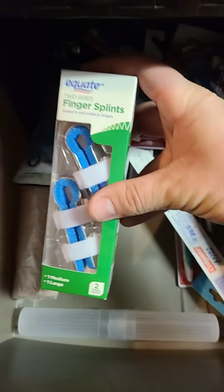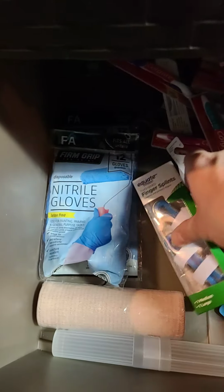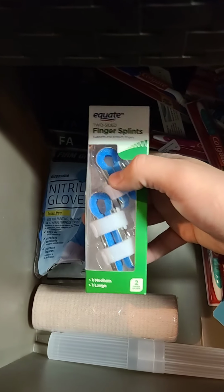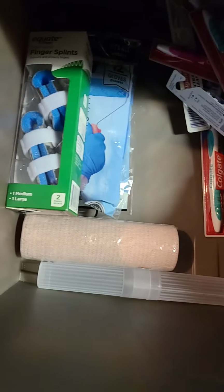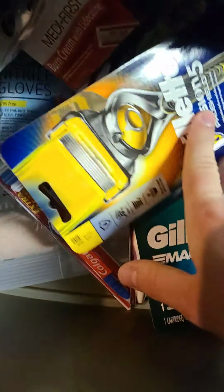Got some finger splints, Ace bandage, some nitrile gloves I picked up. They were like $1 a piece. This was surprising. I think this was like $4 for the finger splints. I definitely want to go get some more of those. Got some burn cream, a lidocaine, just some miscellaneous stuff here I like to have.